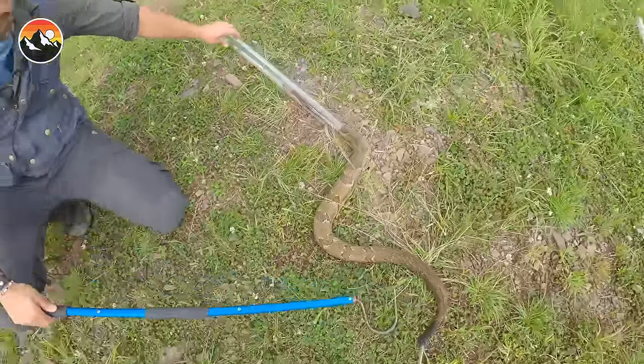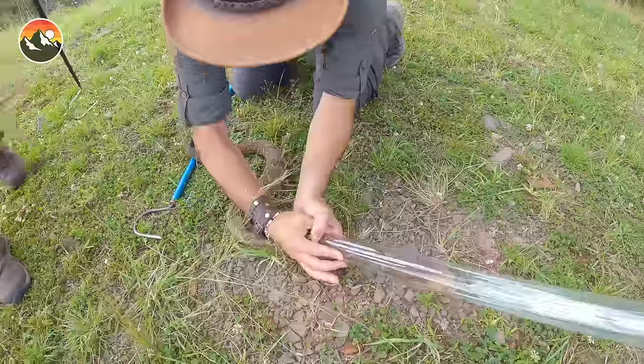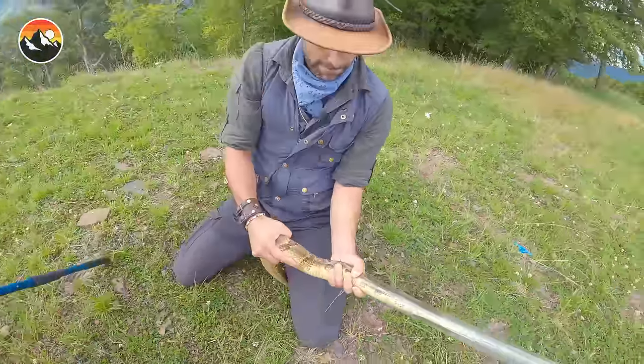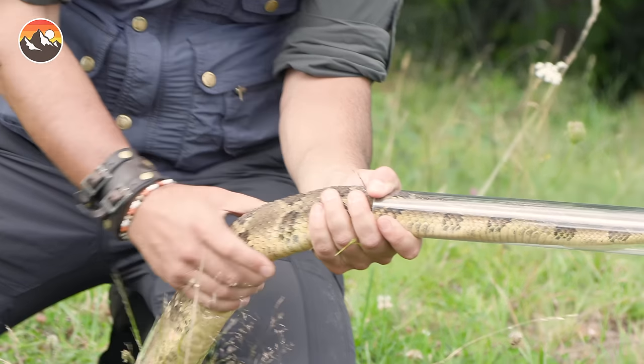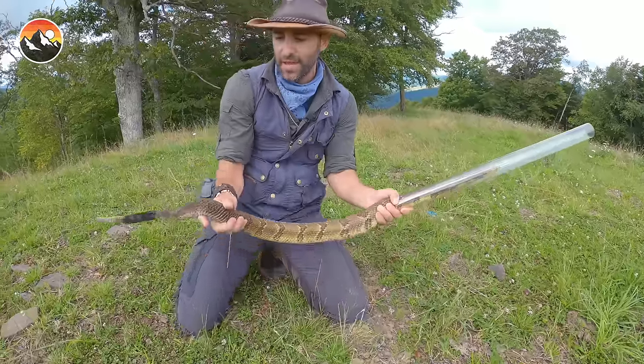Grab, grab, grab now, quick, quick! Pushing them. Push them up. There you go. Two on the tube, two on the snake. Woo! That was not easy. Wow, that is a powerful snake.